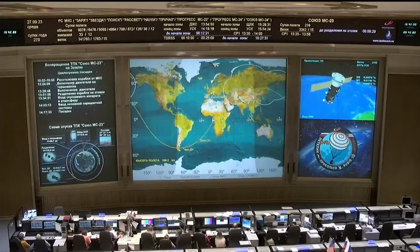And we've reached the point where the Soyuz is far enough away now from the International Space Station that the voice communications relay capability through the station is no longer available or should not be available. So communications may be a bit sporadic and choppy from this point on through the descent through the Earth's atmosphere. 9 minutes until module separation.